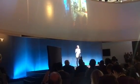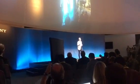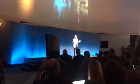The Crystal LED display here within the Sony booth is 32 feet by 9 feet, featuring an 8K by 2K image. But thanks to the scalable tile structure, the size of the canvas is actually only limited by your imagination. So I hope you will take a look at the Crystal LED display later. I can assure you it will wow all of you.